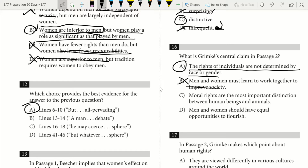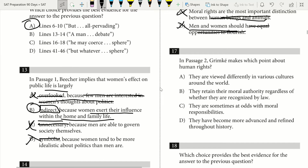She doesn't say moral rights are the most important distinction between human beings and animals. That's not even close. D, men and women should have equal opportunities to flourish. That also is not really her argument. We're not really talking about opportunity here. We're talking about rights, right? Rights for individuals being based on race and gender. That's our central argument. Passage 2, Grimke makes which point about human rights?